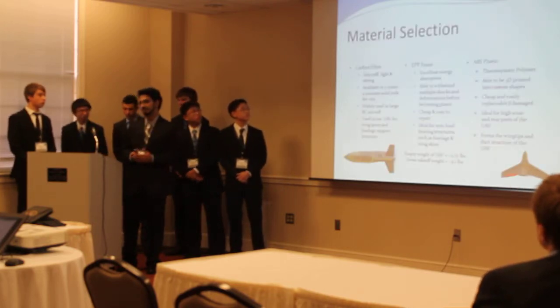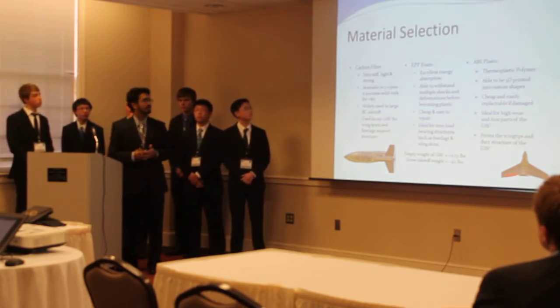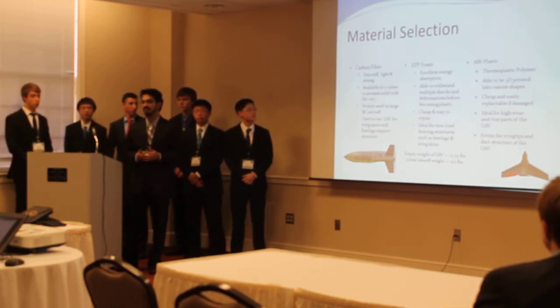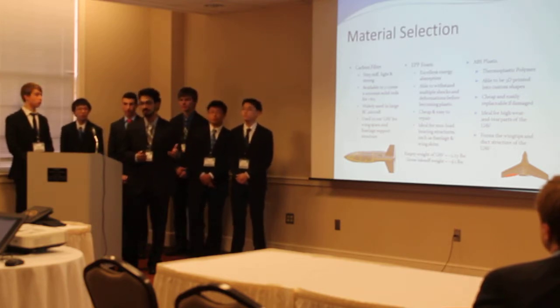For material selection, we used three major components: carbon fiber, EPP foam, and ABS plastic. Carbon fiber is used because it's very light, stiff, and strong. It's also widely used in the RC aircraft community, so it's a tried and tested material, and it will be present in the wing bracing and spars, and also the fuselage support structure.